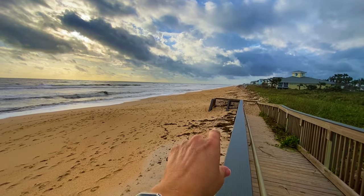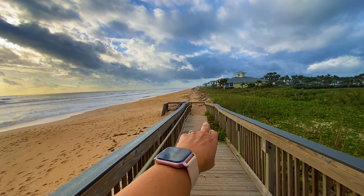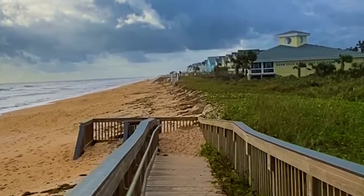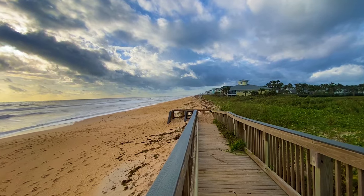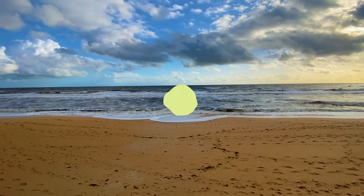There used to be stairs at the end there that's kind of washed up, so we do have a ramp. There's just a bunch of sand washed up on the corner there. You'd have to get around that with your beach fishing cart. But yeah, Bay Drive Park, not too bad.